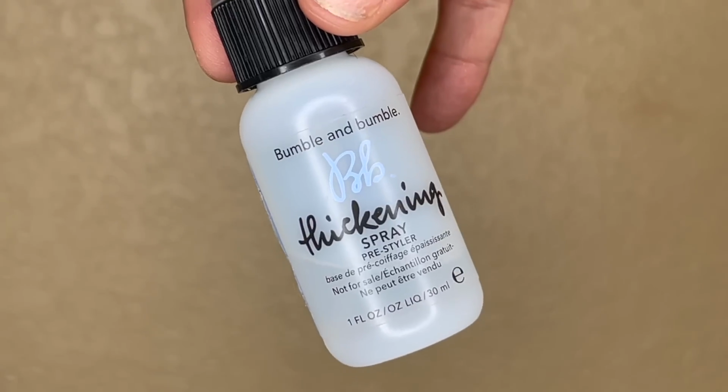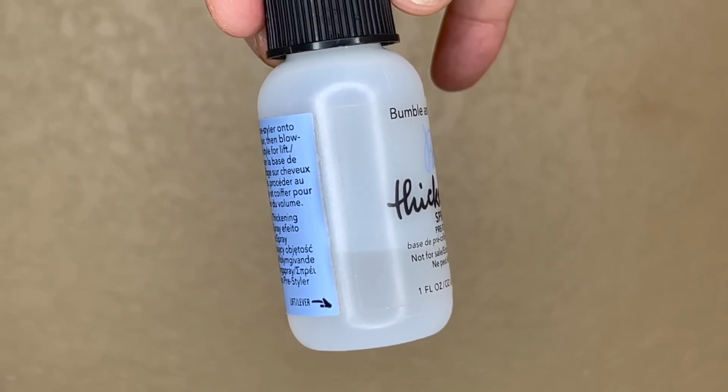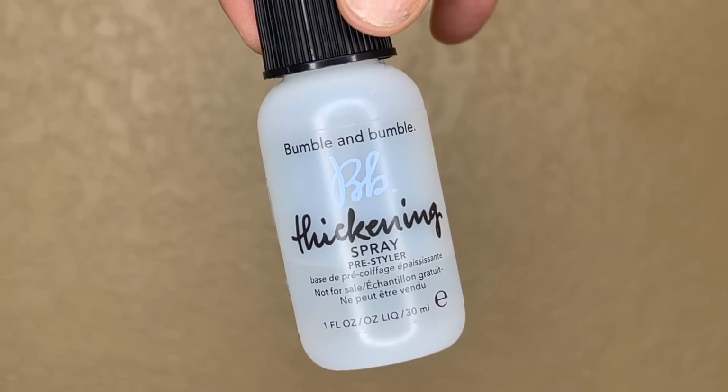So I think I should be able to get through this in about 2 uses, maybe 3, and hopefully this will be an easy product for me to roll out for you all next month and have another empty in my makeup collection or my beauty collection in general.